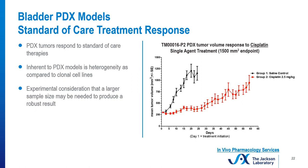So we've established that histoarchitecture and H&E and histology is recapitulated in PDX tumors engrafted in NSG mice. But the next question that's important to address is, do they respond to standard of care treatments? And so I'll walk you through a few examples of bladder PDX models in response to single treatment, standard of care, cisplatin. And so here we see our saline control in our black line, tumor volume on our y-axis, days on our x. And in the red, we have our cisplatin treatment group.